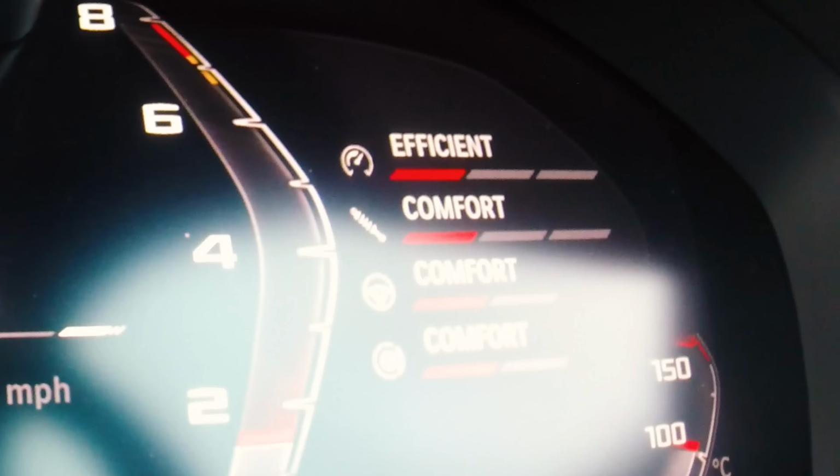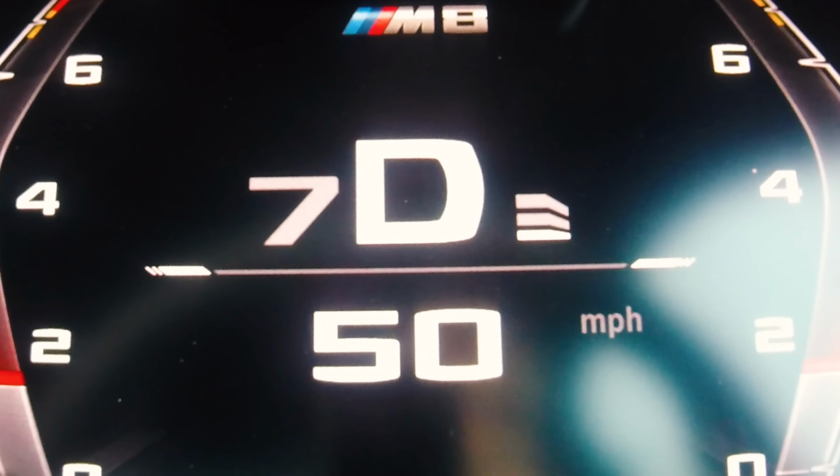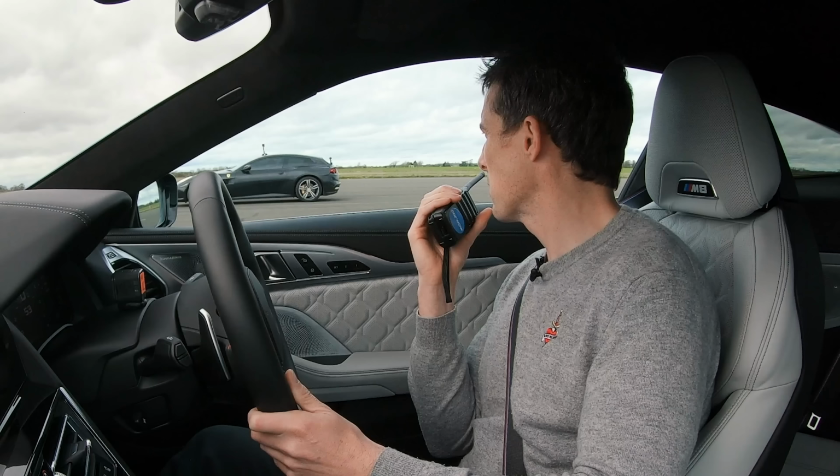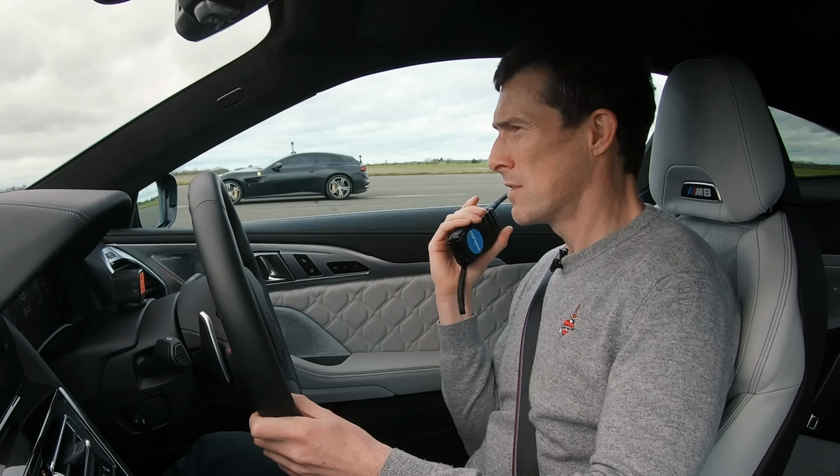So, the cars are in comfort mode, automatic mode of the gearbox. We're going to race from 50 miles an hour, call it in 3, 2, 1, go! This kicked down quicker than the Ferrari.